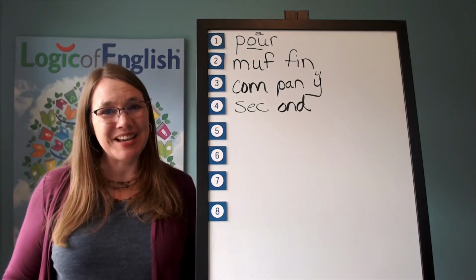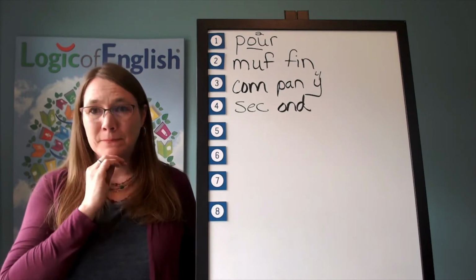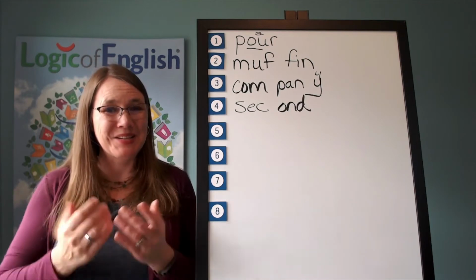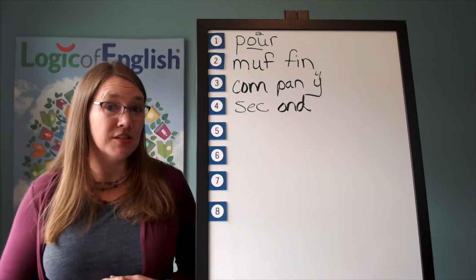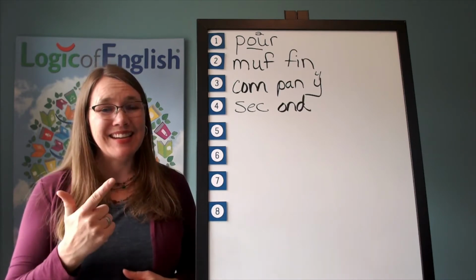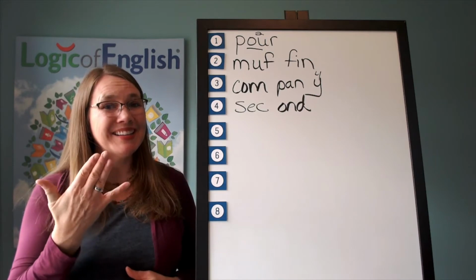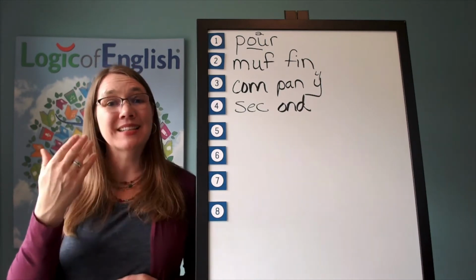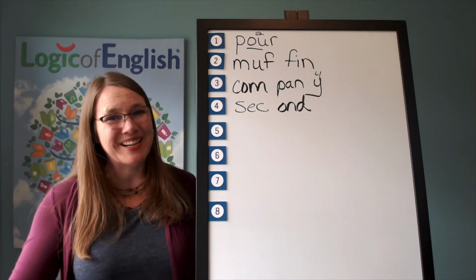Go ahead and say delight. How many syllables? 2. We will say to spell de-light. What will we say to spell? De-light. The first syllable is de. D-E. The second syllable is light. L-I-T. That's right, it's a 3-letter I. Go ahead and write delight. Sounding it out as you write it.